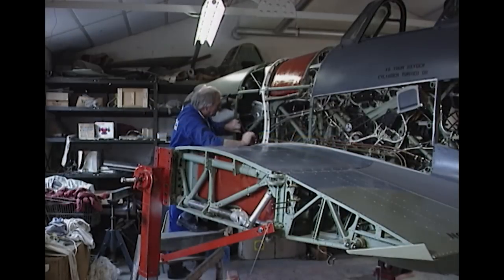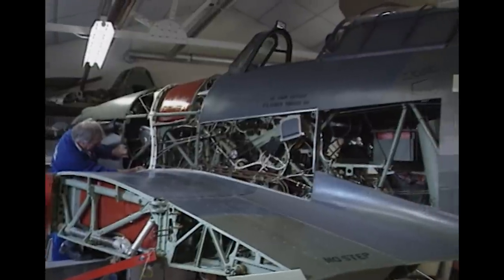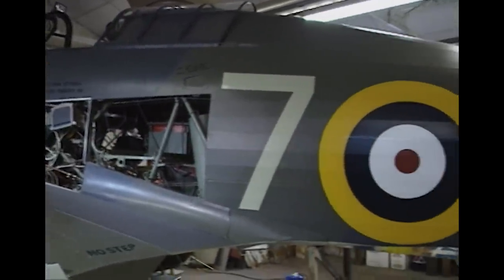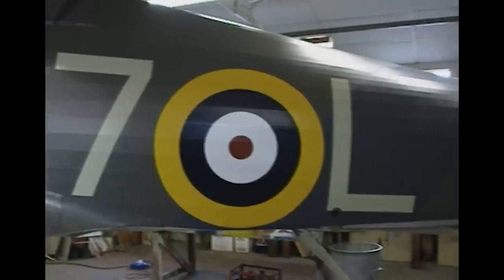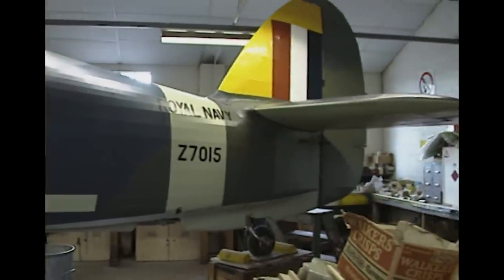The team had known all along that this project couldn't be finished in the workshop, and as work progressed, the Sea Hurricane got bigger and the workshop smaller. Before the wings could be fitted or the undercarriage extended, Z7015 would have to move into the restoration hangar.